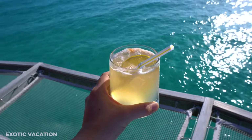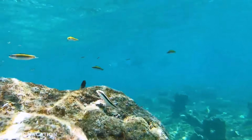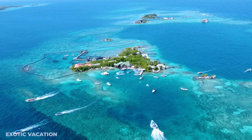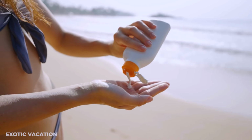If you're craving something stronger than soft drinks, there's a bar on board where you can purchase alcoholic beverages. After snorkeling and swimming, you'll enjoy a delicious buffet lunch of fresh seafood and local favorites, making the day even more memorable. Insider tip: bring plenty of sunscreen and a hat.